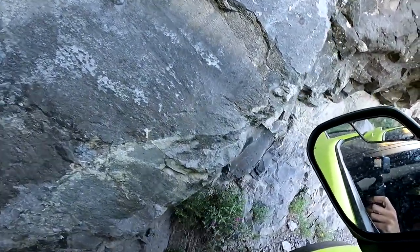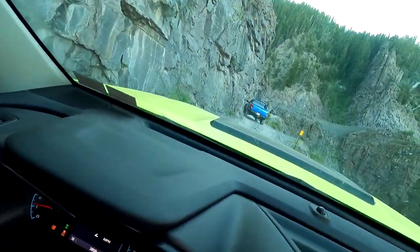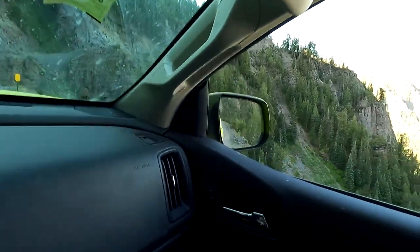That is very close. I don't see any paint though. It doesn't look like any Jeeps have scraped. There, show them the cliff.